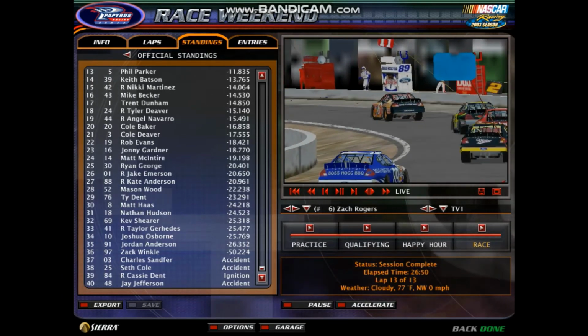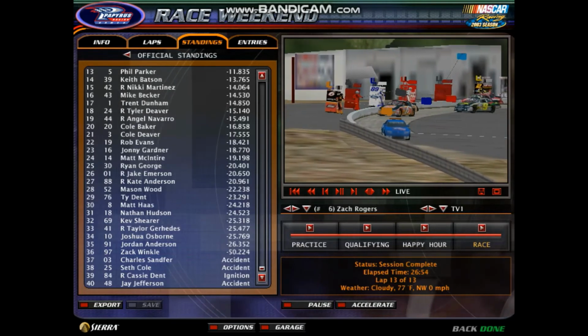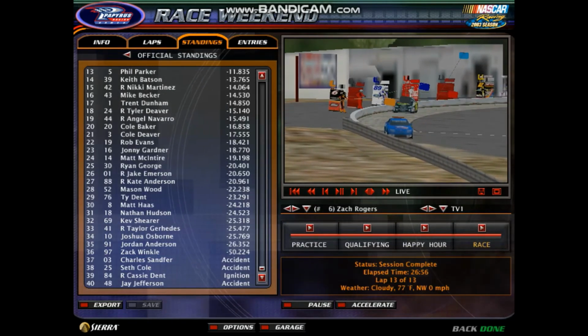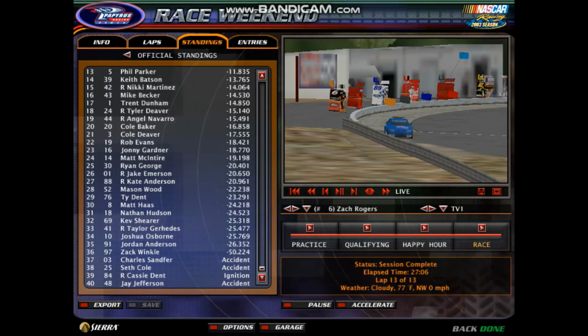29th, Ty Dent. 30th will go to Matt Haas. 31st will be Nathan Hudson. Kev Shear 32nd. Taylor Gertis 33rd. 34th, Joshua Osborne. He did not need that at all today for points. 35th will go to Jordan Anderson. 36th to Zach Winkle, and he was the last car to finish in this race here. No cars a lap down. All 36 cars finished on the lead lap.